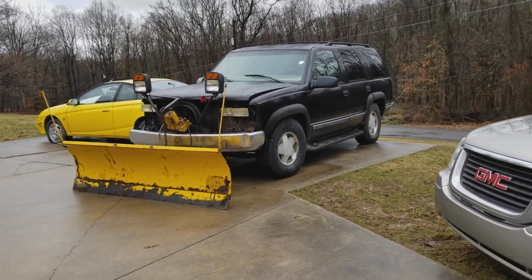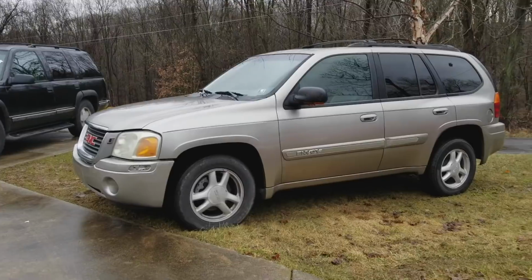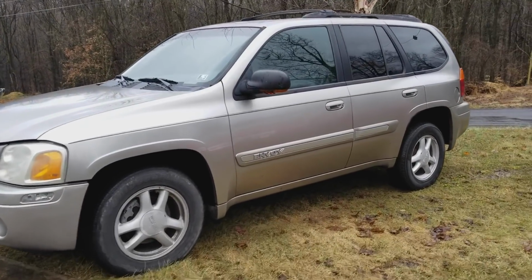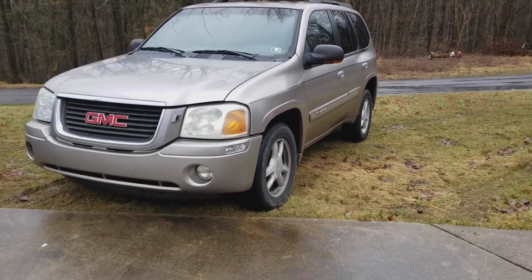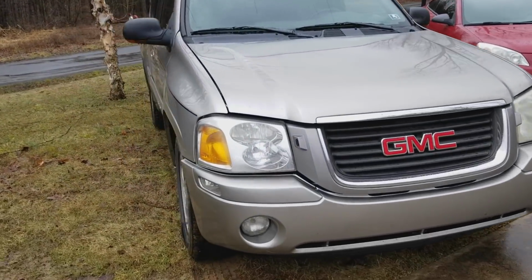Now this right here, and now we're starting to get into the nice stuff. The nice stuff right here. 02 GMC Envoy. Almost said Trailblazer. You can tell that I don't drive this very much because I don't even remember what it is. But pretty clean for the year.